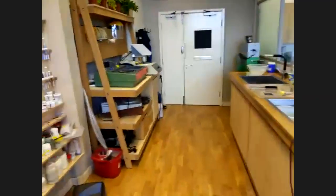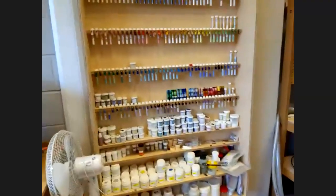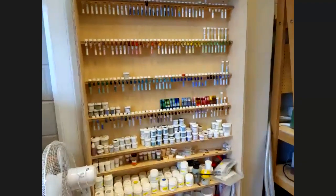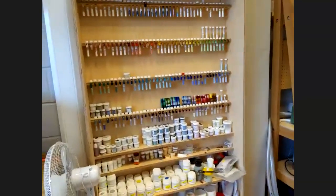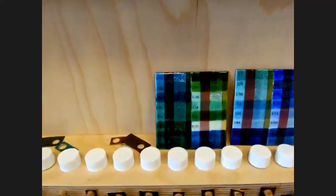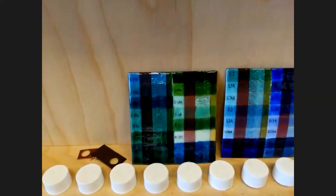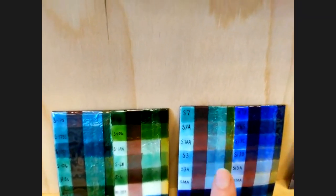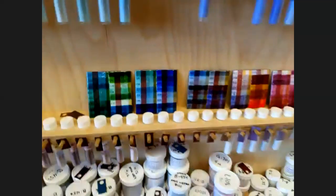And then here we have our lovely enamel wall. So this is all our sample enamels come in for us to try out. We began making these kind of test plates. So this is the enamel over different colours. So you've got it over white first, then copper, and then different fluxes at the end.